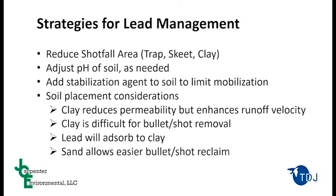Soil placement considerations include reducing permeability and enhancing runoff capacity. Clay is difficult for bullet shot removal. Lead will adsorb to the clay, which can be a good thing, reducing the potential for leaching. And then sand allows easier bullet shot reclamation. So it's probably a combination. You've got some positives and negatives with each of those.